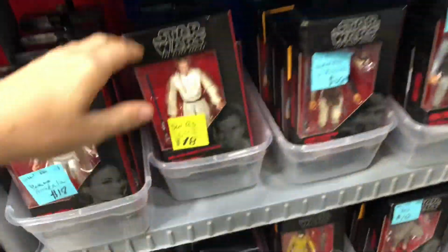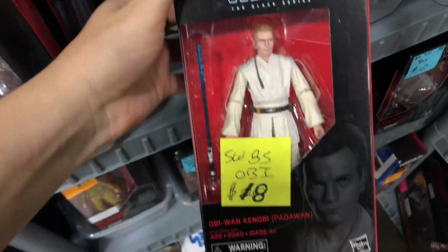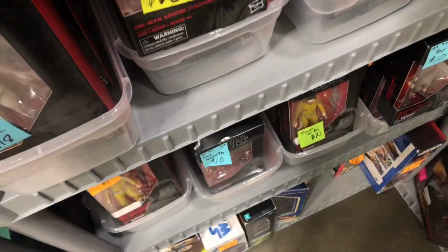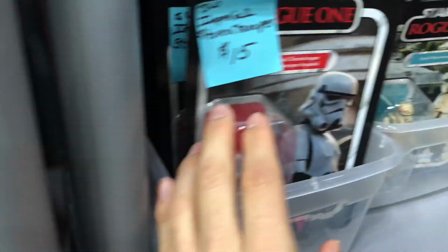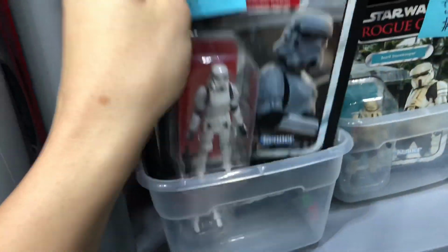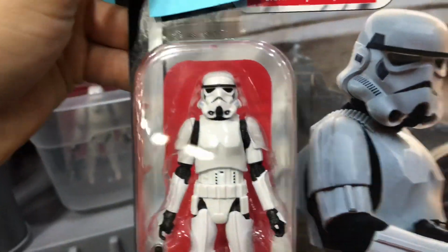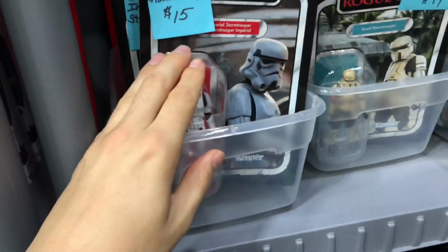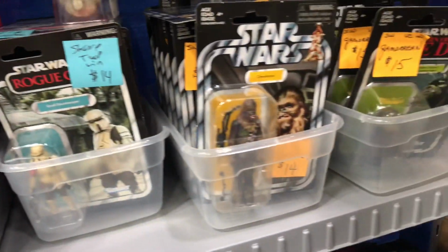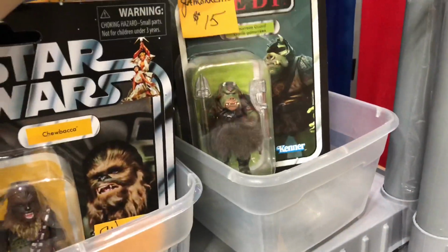Alright, so we got some Black Series. The Obi-Wan, I still don't have him opened. Just have him on the celebration cards. And they got a bunch of VC figures. Stormtrooper looks so good. Like they finally nailed it. Look at that helmet. I really want to get a couple of those. Hopefully they go on sale on like Amazon or something. I can grab a bunch. They got more Gamorrean guards. And we got a bunch of Legends.